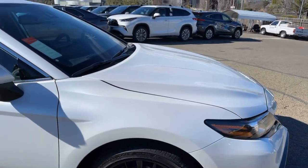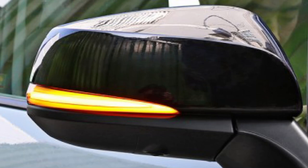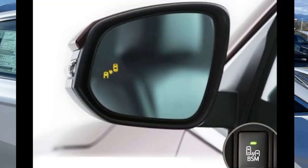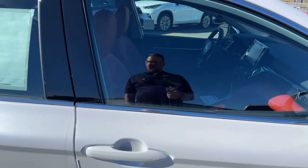And then we're going to come up to the top and we'll have turn signal indicators in our mirrors here. These do also have blind spot monitors in them, so definitely good for that. And rear cross traffic alert.